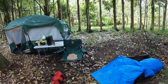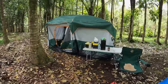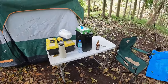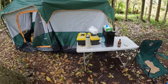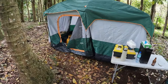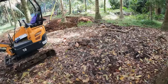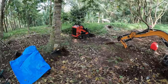So up here at the site, I erected a little tent for a temporary shelter for some of the equipment that we need up here. And this is just the beginnings of the command center that I'm going to set up, mostly to provide shelter and also as a storage area for all the tools and the maintenance equipment I need for my excavator and the mini skid steer there.